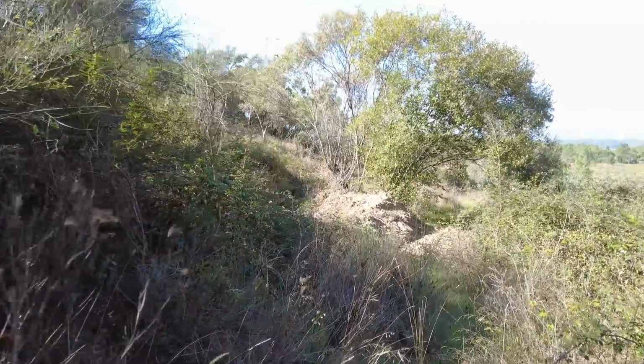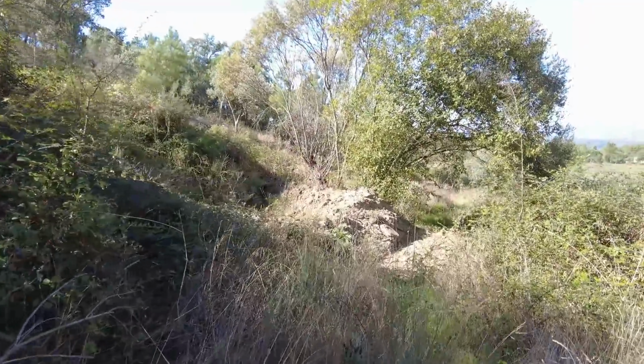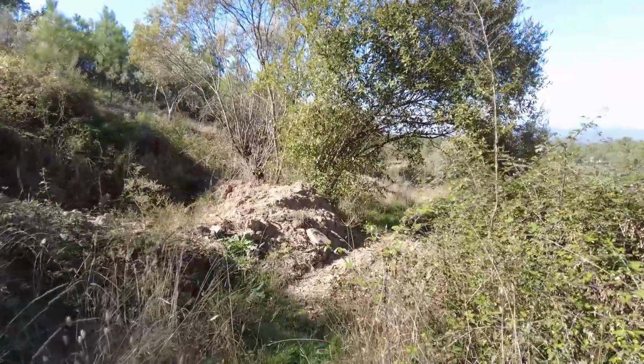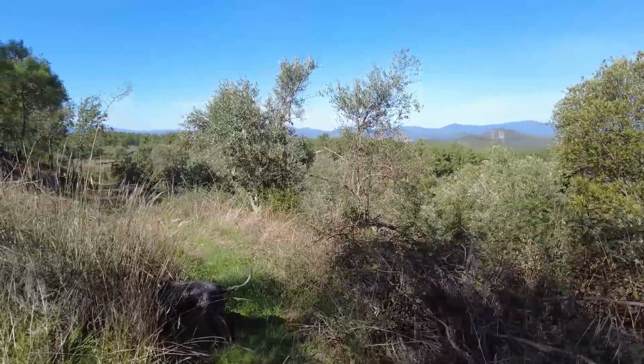Over here is our second small pond. It's still empty because we haven't had some good rain, but hopefully it will start to become an actual pond soon.